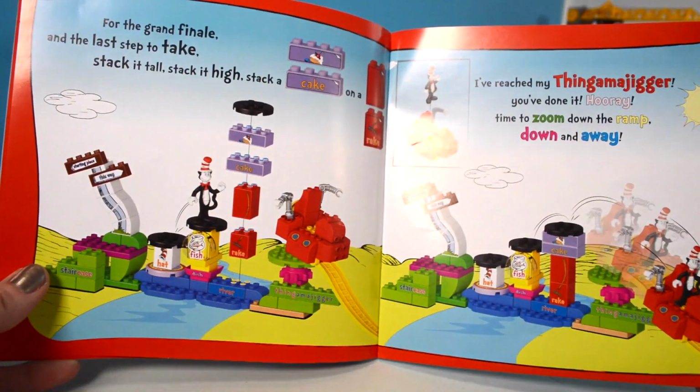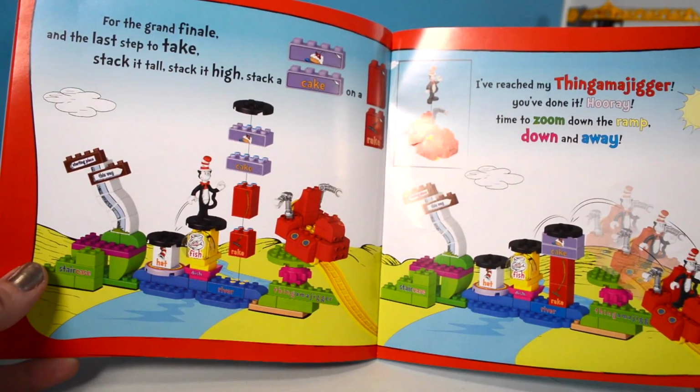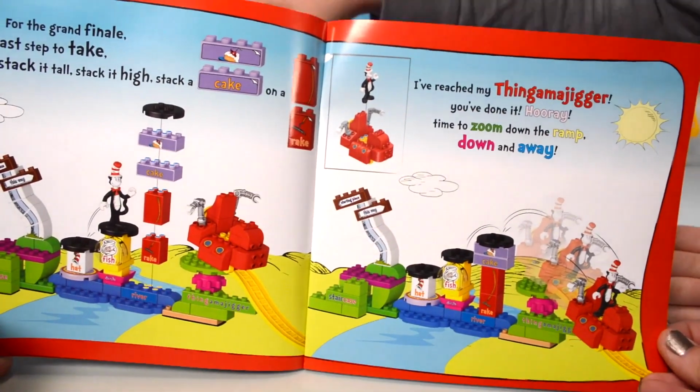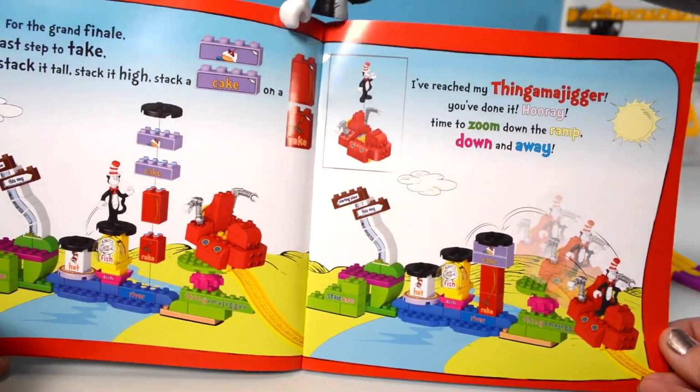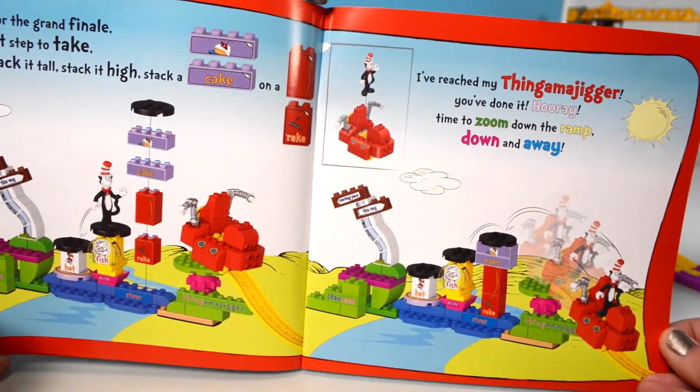For the grand finale and the last step to take, stack it tall, stack it high, stack a cake on a rake. I got my thingamajigger back to normal. I've reached my thingamajigger. You've done it. Hooray. Time to zoom down the ramp, down and away.